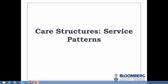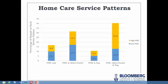And so the patients in the sample received a really wide range of services. Next, I'm going to examine 4 of the most common service patterns that we saw in the sample. This graph depicts the percentage of the sample in each of the 4 most common service patterns. The blue bars represent patients in that pattern that received a low frequency of PSW service, so that's 1 to 2 times per week. The yellow bars represent the patients receiving a high frequency of PSW service, 3 times or more a week. So you can see that there is a lot of people in the PSW, allied health, and nursing group.